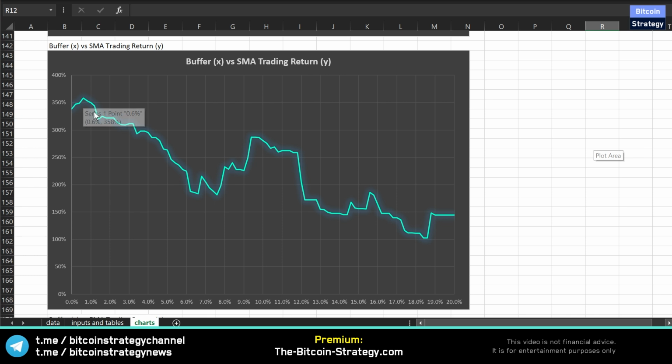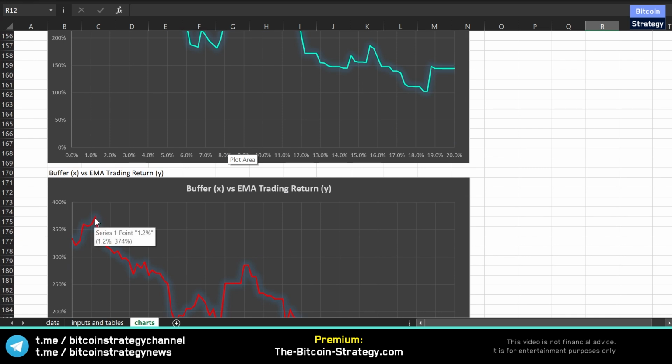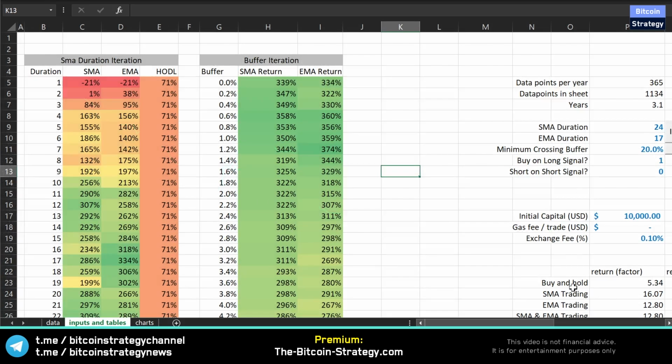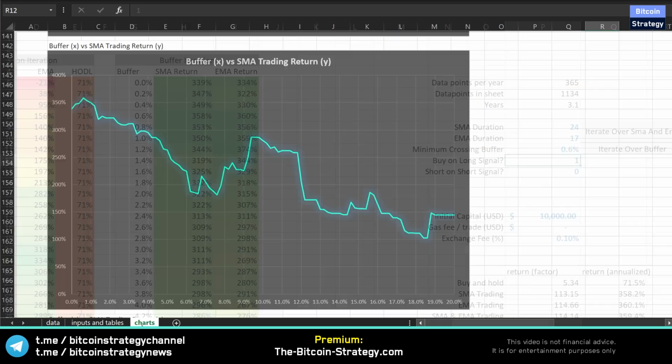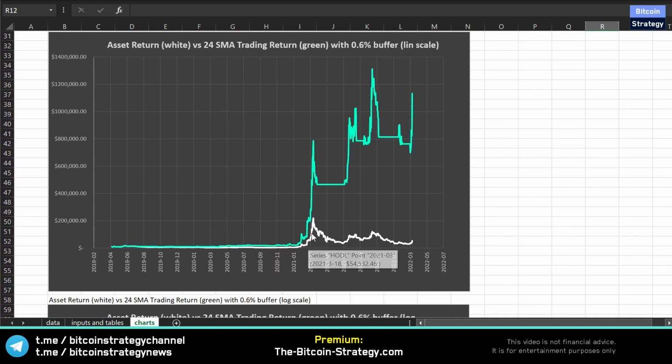That's not a lot of a buffer. One might even argue that this is just a random fluke because we do have some volatility in here. For the exponential moving average, the best buffer is 1.2%. Whether you work with that buffer or not is completely up to you. For the sake of this example, let's use it, so a 0.6% buffer, and let's look at the resulting charts. For the simple moving average, in white we see the Holochain token if you just bought and held, and in green we see the backtesting performance.